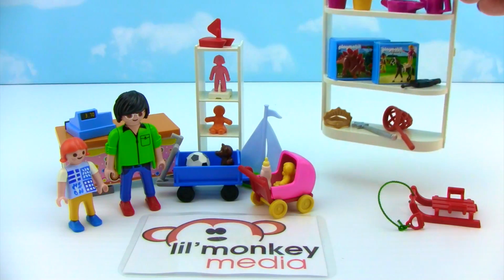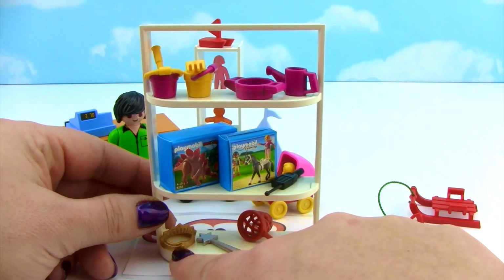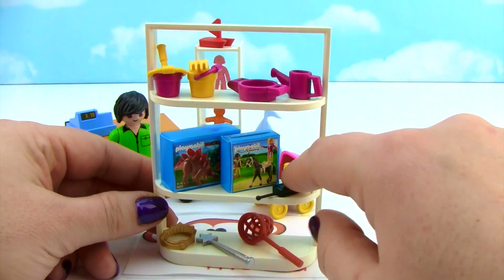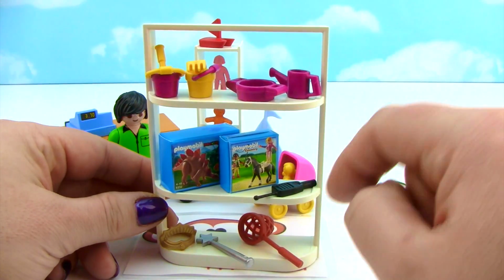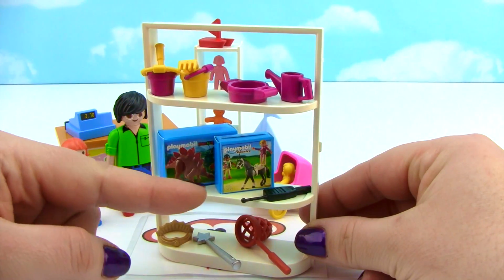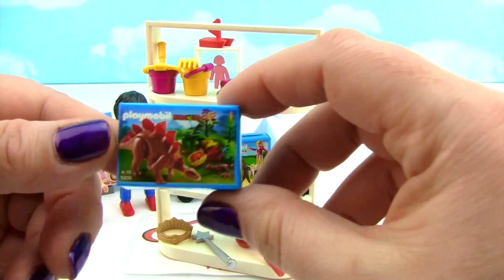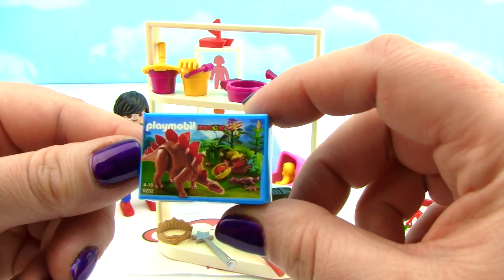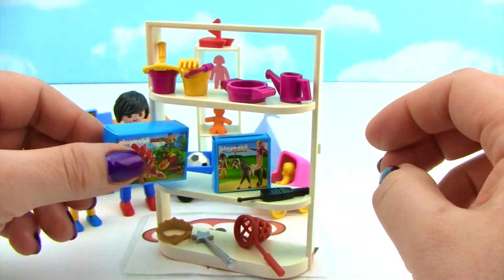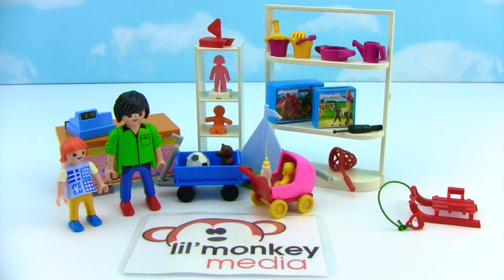And last we have our large display case. On the bottom we have a little net, a little wand, and a little tiara, and walkie-talkie accessory, which is fantastic. I absolutely love that Playmobil included some mini Playmobil boxes as toys that could be purchased. So this one is a little Playmobil dino set. It is so adorable. And then along top we have a whole bunch of different sand and water toys. And there's our add-on toy store set.